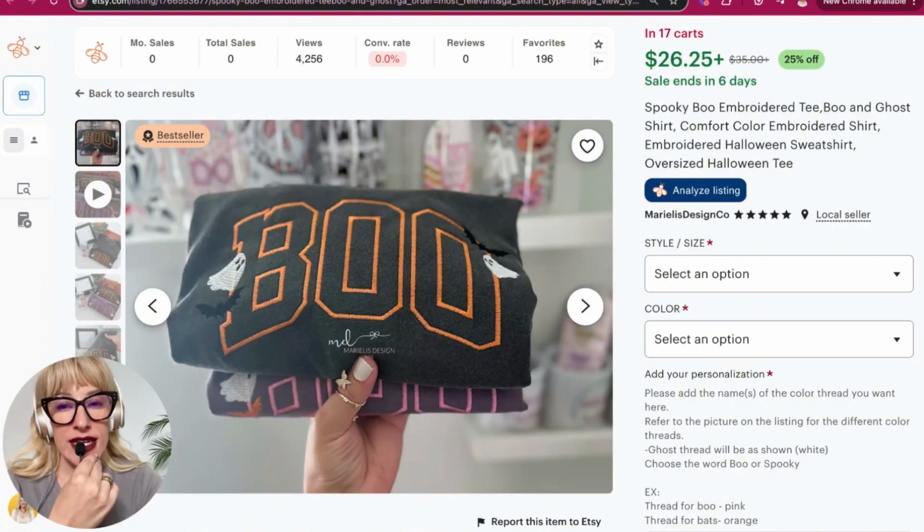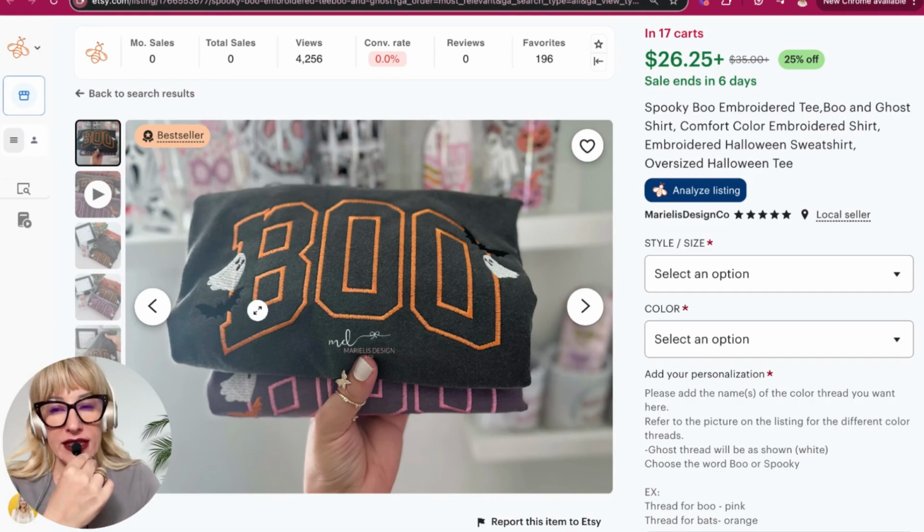A bestseller that is also using the varsity font, simply having boo written in it. And notice as well how they added the little ghosts and bats. I'm going to create a design with some of these ideas as inspiration. I'm going to show you exactly how you can get this done. Let's open up Canva and create our design first and foremost.